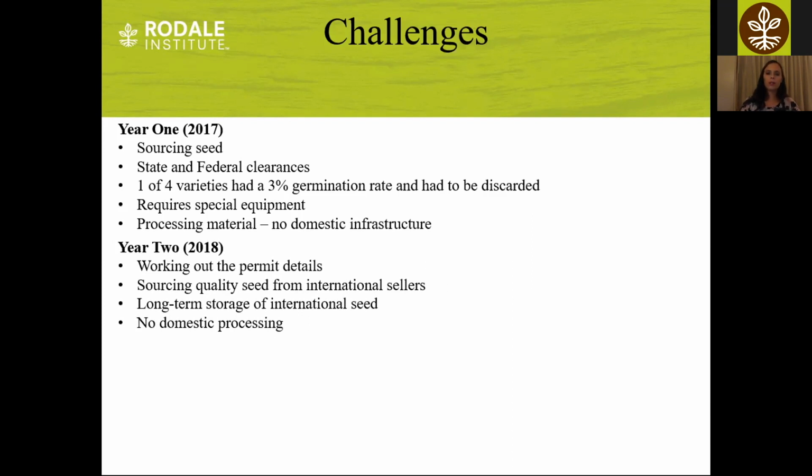Can you save seed? And also, like I said, in the first year, we didn't get our seed until July. So it was sitting in customs for quite some time. And so we don't know the storage conditions at that time.